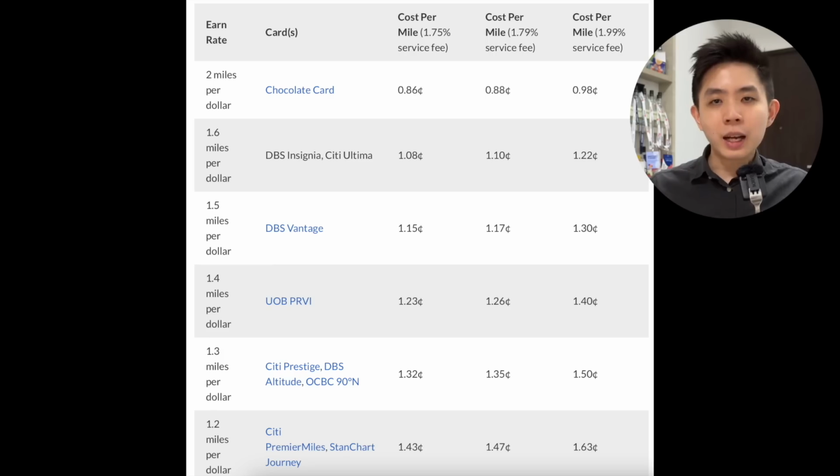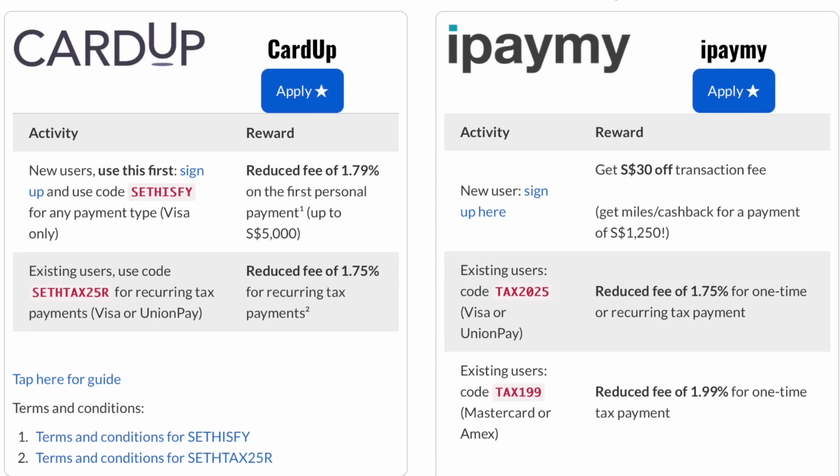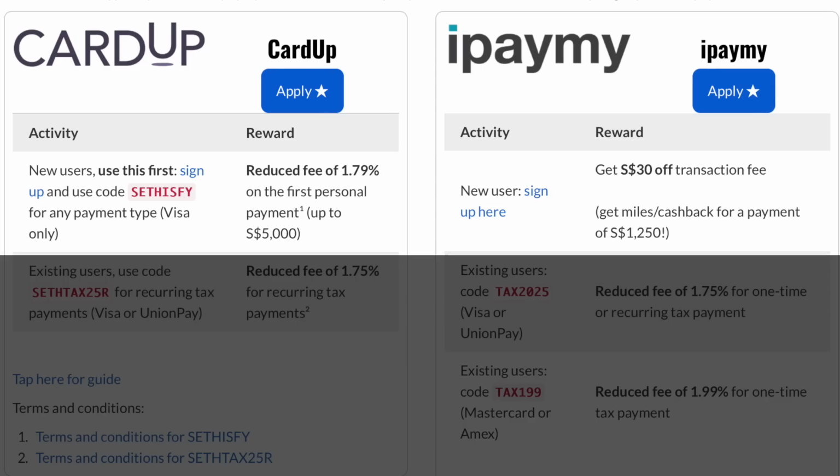There are also other cards you can consider, and paying a service fee to get your miles is like buying miles, which should be done if it is cheap enough. So the key is to reduce your service fee by using the tax promos provided by CardUp and iPayMy. Now, if you're a new user, you should use new user codes first. iPayMy currently lets you get a fee waiver of $30, which is good for around $1,250 of transaction.